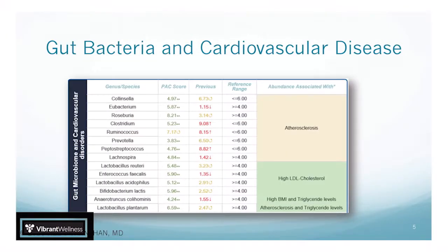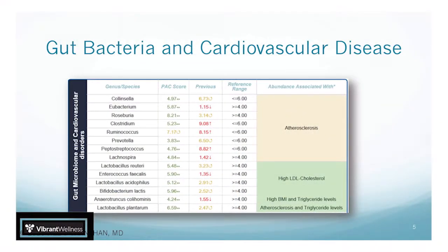And as you can see, these different species, which I'm going to talk about today, and how they correlate. In this particular piece of the test, you can see atherosclerosis is correlated with the top species, and then changes in lipids in the bottom species. And the one thing I love about Vibrant is what they're bringing out. They're actually testing a lot more species, but what they're bringing out to clinicians like me is the stuff that actually has an evidence base behind it. So any of these species, you can pull multiple studies on the criteria.